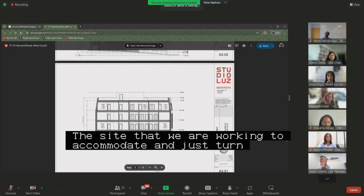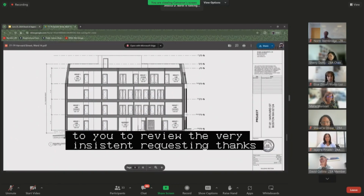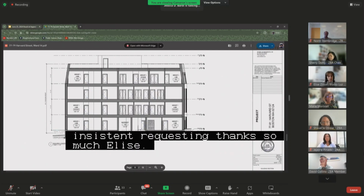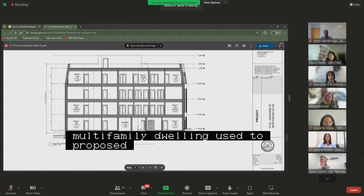Thanks so much, Elise. As identified by the notice read at the beginning of this hearing, the proposed project requires zoning relief in the form of a use variance for the multifamily dwelling use proposed on the property, and variances from the off-street parking requirements and off-street loading requirements for the Dorchester Neighborhood District.